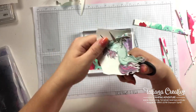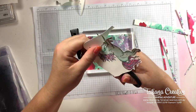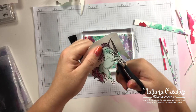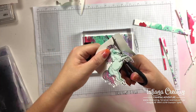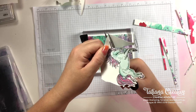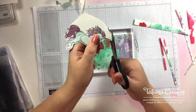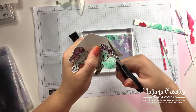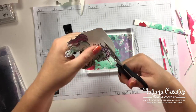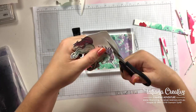Sorry, I'm concentrating on this one because it's not simple fussy cutting, not like Monday nights. But I'm not too off now. Around the hair. The mane.